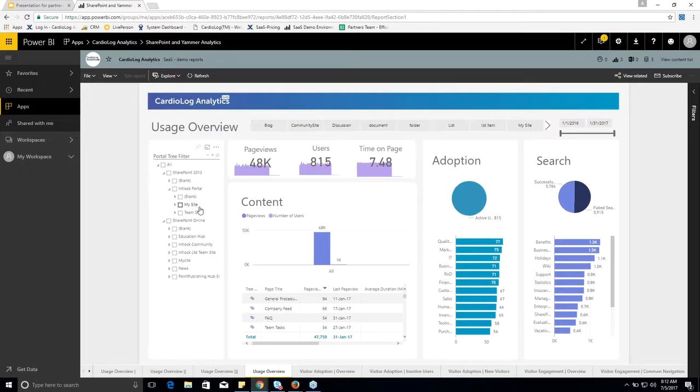So I'll go ahead and start here with our portal tree filter. Now this is something very unique about Cardiolog. As we can see in this environment, we have a SharePoint 2013 farm, and we also have a SharePoint Online farm. And right now, our report is giving us information by default for our entire environment. So if I click on all here, we're going to see that the numbers are going to stay the same. Now, however, if I just wanted to monitor my SharePoint 2013 environment, I can simply click on that, and it's going to go ahead and change all the metrics and numbers we have here inside our report. I'll go ahead and change that back, and now we see that everything goes back to our entire environment.